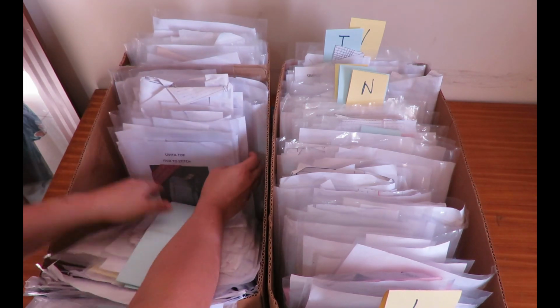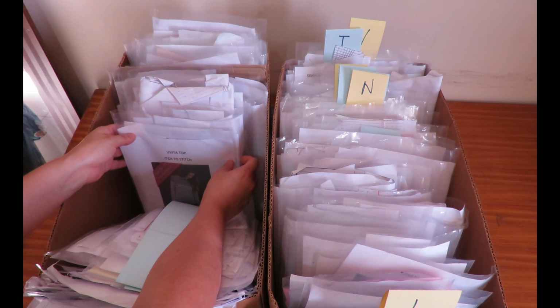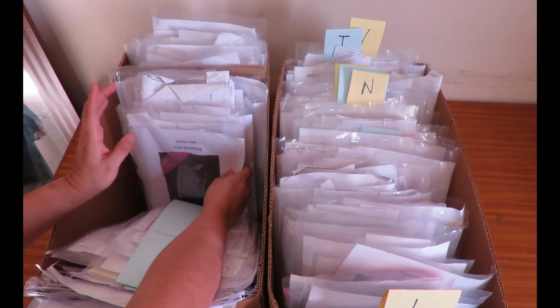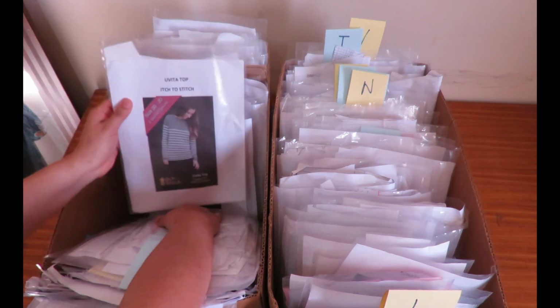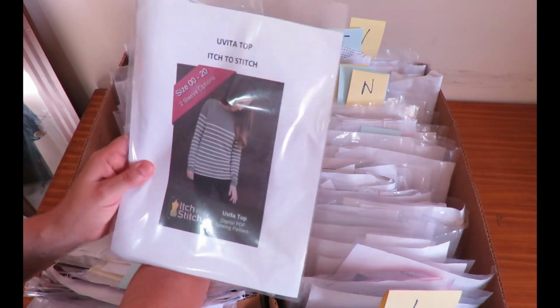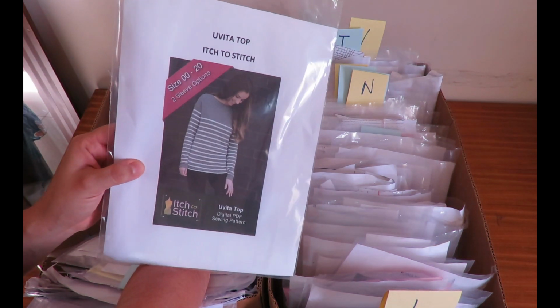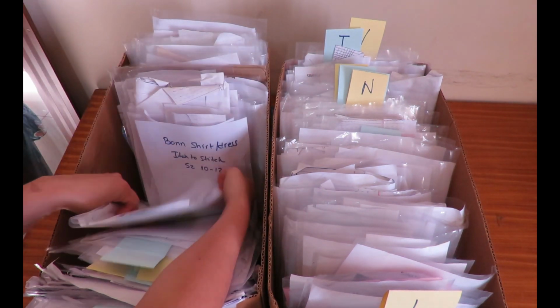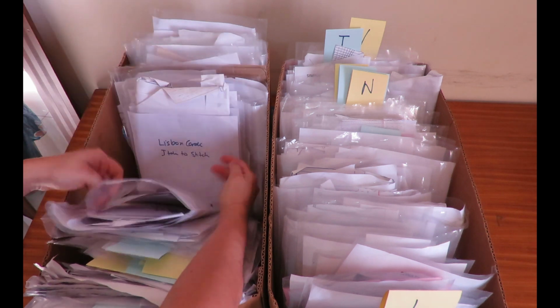So there are many here that I've made, and I've mentioned I have ideas to make more in different styles, and I really want to do that. This one I haven't made yet. I've printed it out recently, the Uvita top, Itch to Stitch. This is a free pattern. I've made the Mountain View jeans already. The Bond shirt I've made.